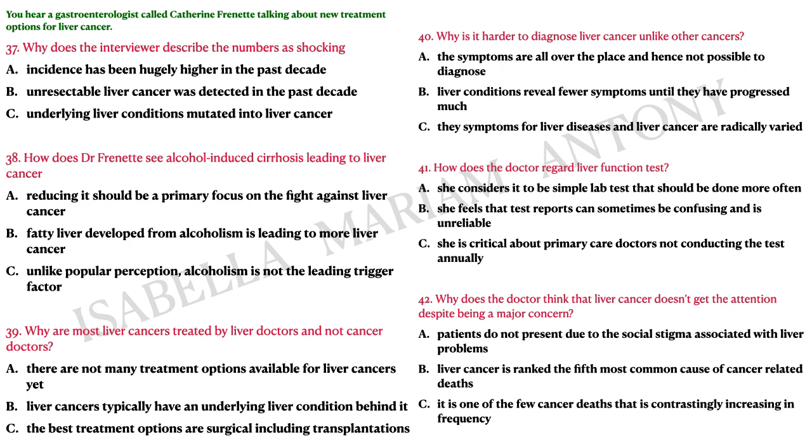So I think that liver cancer right now is actually the 5th most common cause of cancer-related deaths. And it's actually one of the few cancer deaths that's increasing in incidence and frequency as compared to decreasing. Most cancer deaths are actually going down. Liver problems, as you said, oftentimes are associated with alcohol or drug use or things like that. So there's a lot of social stigma that happens when people have liver disease, and I think that's part of it, where we're not really seeing that information come through because there is that stigma.